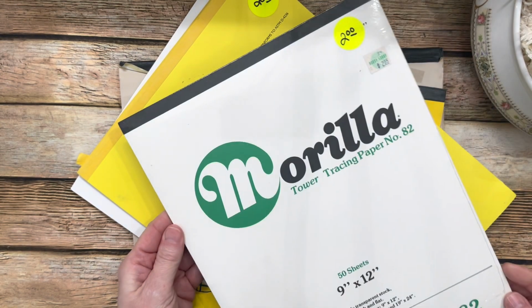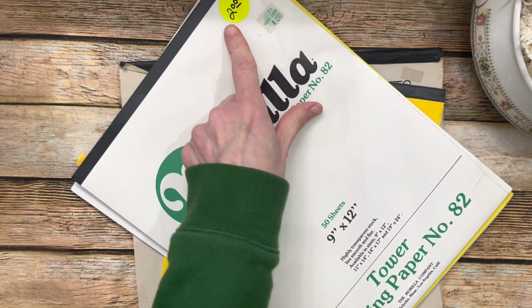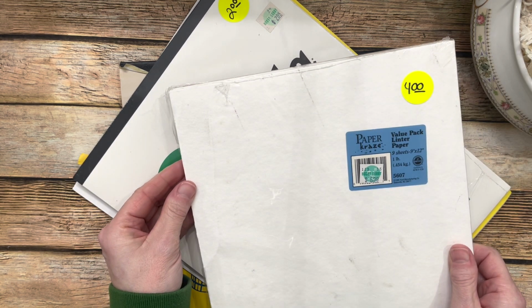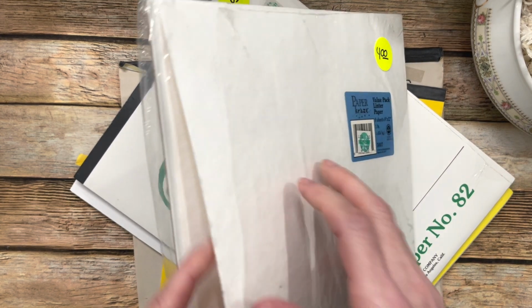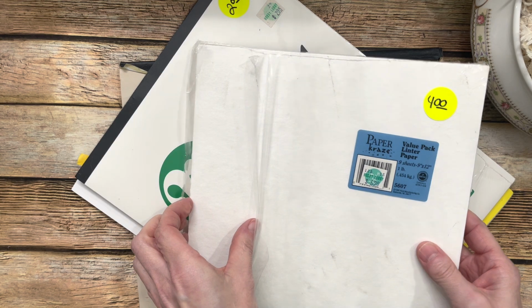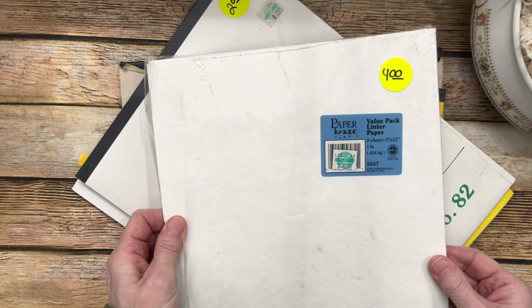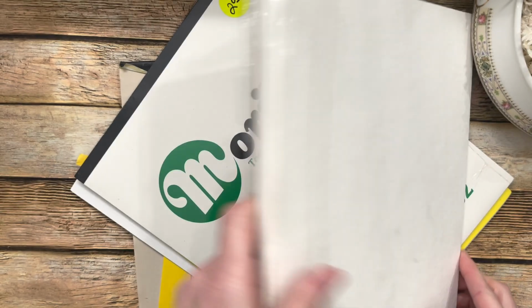And then there was this tracing paper, which is not opened yet. And I did not pay these prices. This was all in a grab bag. And this was pretty neat. This paper, it's really thick. And here, they call it a linter paper. Oh, it's from Hobby Lobby. But I don't know if it's cotton. It feels like cotton paper. Pretty neat. So that's fun. It's pretty big, quite a few left.